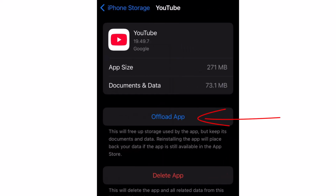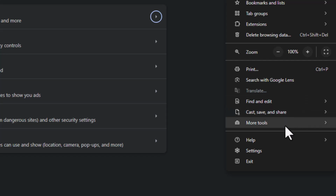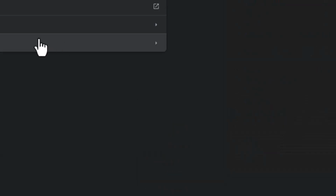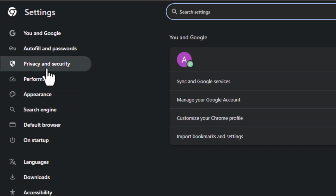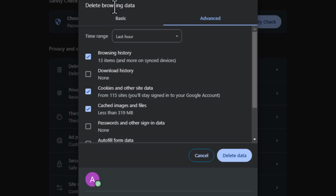All right, and for those of us watching YouTube on a computer, you'll want to head to your browser settings, usually by clicking on the three dots or lines in the top corner. Then look for something like privacy and security, and you should find an option to clear browsing data. And it's worth mentioning, clearing your cache regularly is a good habit to get into anyway. Absolutely. It can help your browser run smoother and faster.